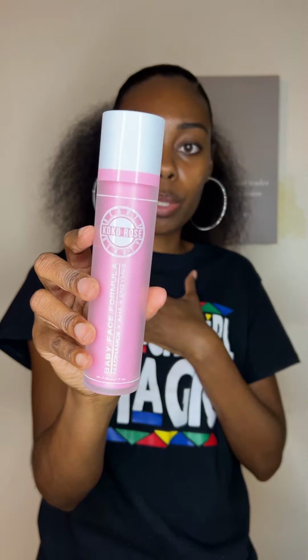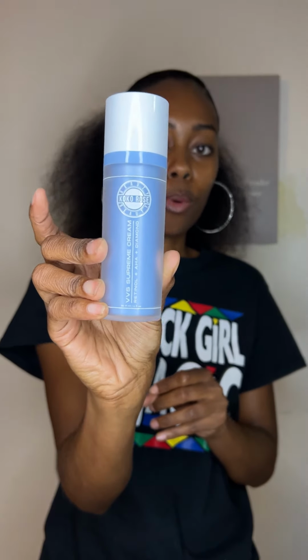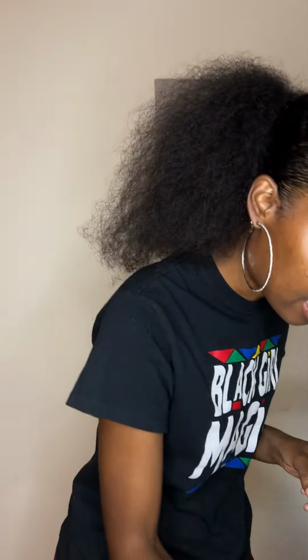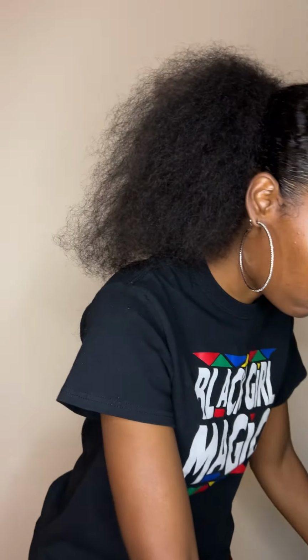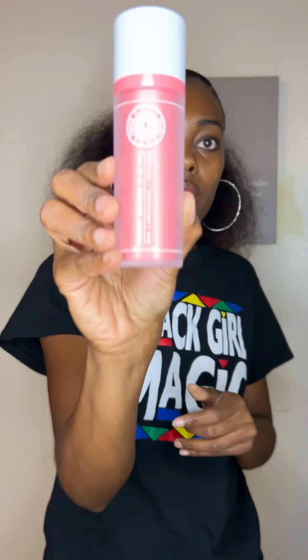So what I'll probably do is I'll alternate. Like on days when I do the mask, I won't use this. On days that I don't do the mask, I'll probably use this. Again, the screw top, love. The VVS Supreme Cream. And this has diamonds in it, y'all. Diamonds, okay? So I got this one. And that goes on. You can either do this, or you can do the Rose Balm OG oil. So the Rose Balm OG oil, yep, is this one.